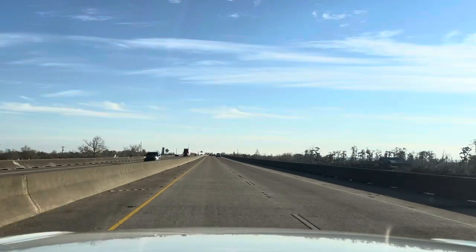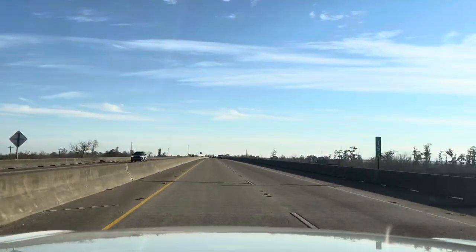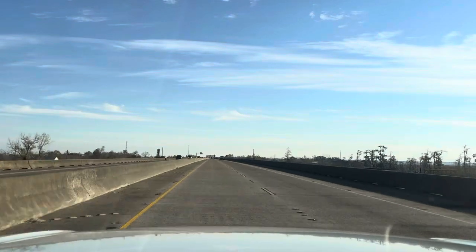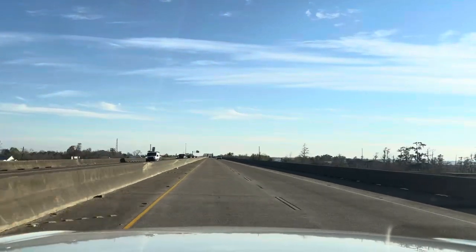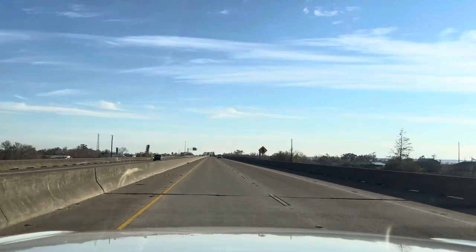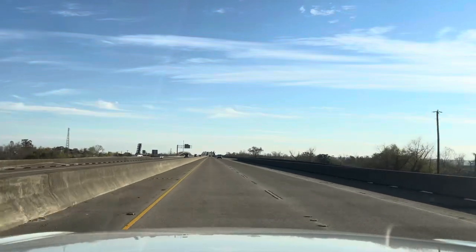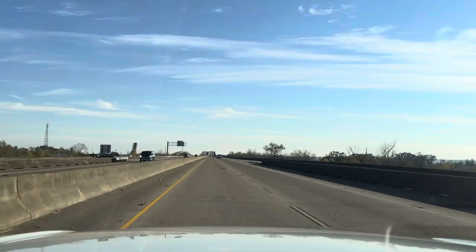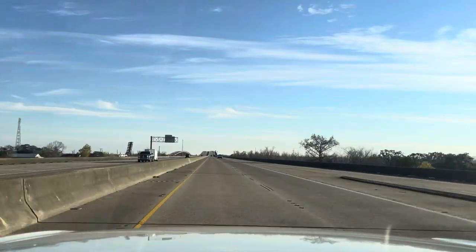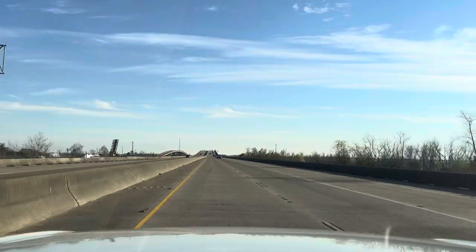I know I talk a lot. We're getting ready to pass over Lake Mari Pass, I think is how you pronounce it. Sorry, Louisiana has all these weird names for their bodies of water, and their towns too, actually, so I can never get them.